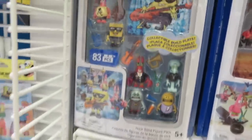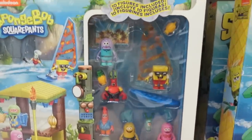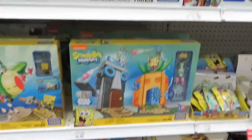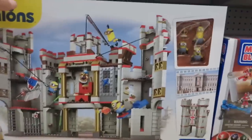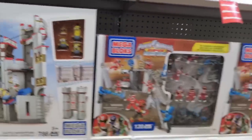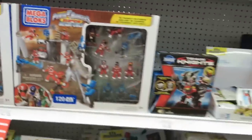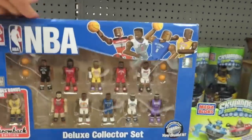There they are in band stuff. There's a beach party. Wow, there's a lot of SpongeBob Mega Block stuff. Here's the Minions Mega Block castle. Here's Mighty Morphin Power Rangers. And this is kind of cool.